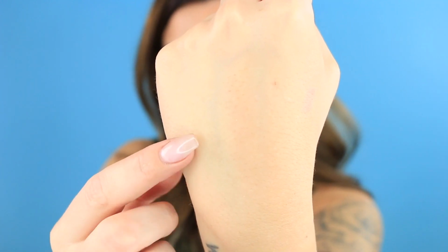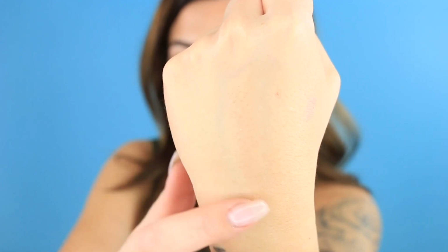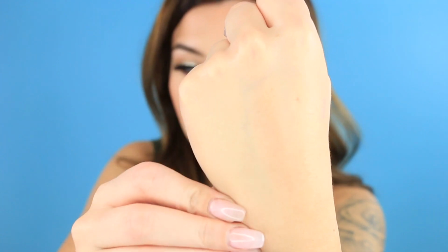It feels really, really nice. It feels super smooth on the back of my skin. Oh my god, it made my hand look so smooth. Okay, so I just put it right here. Look at how much smaller the pores look right here than they do over here. That is insane. It's almost like you can't even see them at all. That's crazy. It totally just erased my pores.